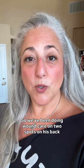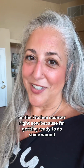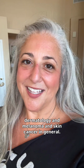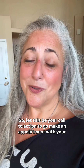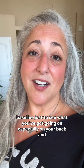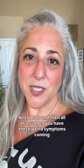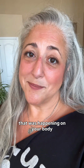So we've been doing wound care on 2 spots on his back for a while, and I have all of his gear on the kitchen counter right now because I'm getting ready to do some wound care for him. Through this whole process, I've learned an awful lot about dermatology and melanoma and skin cancer in general. So let this be your call to action to go make an appointment with your dermatologist, please, and have your skin checked, even if you just need a baseline, especially on your back and areas of your body that you can't see, because you don't want it to be too late and then all of a sudden you have these weird symptoms coming up that you had no idea were being caused by skin cancer that you couldn't see happening on your body.